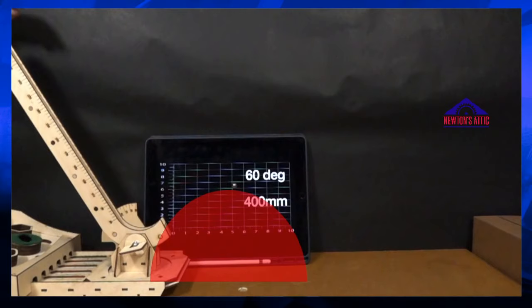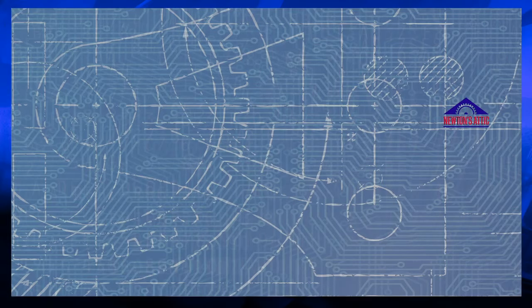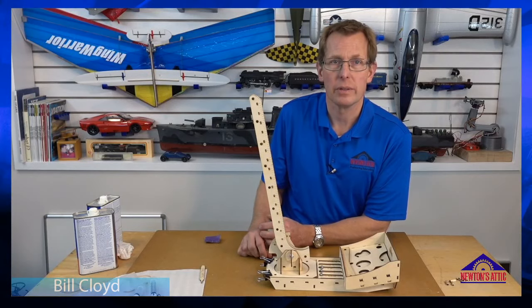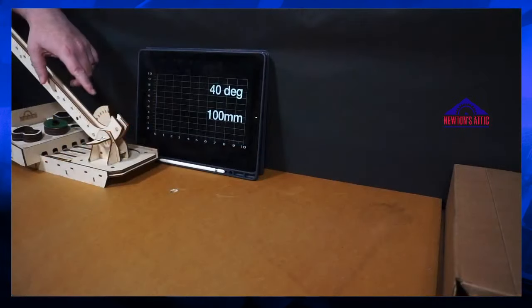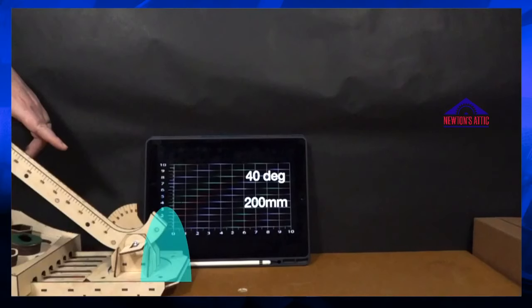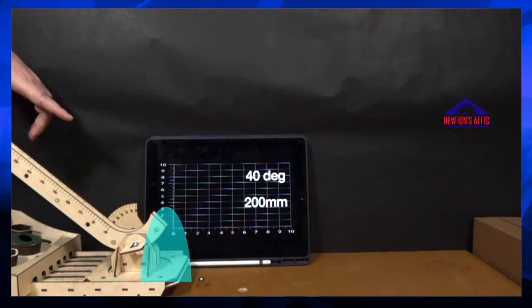All right, and notice how at 60 degrees, the balls are going higher, and each one is getting higher relative to the other. Oh, we had the launcher there. All right, now let's go one more. We're going to take it all the way down to about 40 degrees, I believe, is what we did last time. Then we dropped from such a low distance that it wouldn't even go up the ramp. So now there's our blue cones, very pointed.